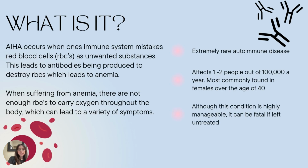So what is this disease? AIHA occurs when one's immune system mistakes red blood cells as unwanted substances. This leads to antibodies being produced to destroy red blood cells, which leads to anemia. When suffering from anemia, there are not enough red blood cells to carry oxygen throughout the body, which can lead to a variety of different symptoms, which we will soon go over.